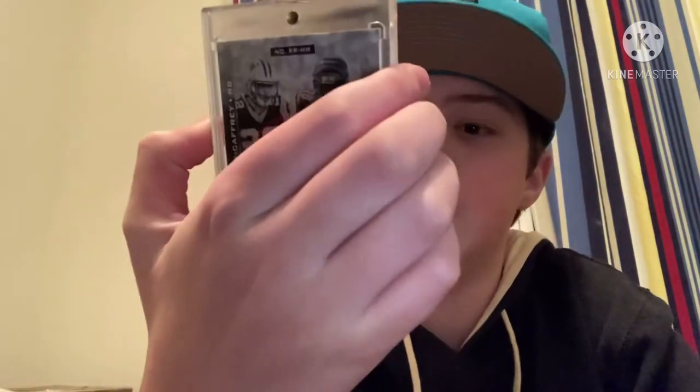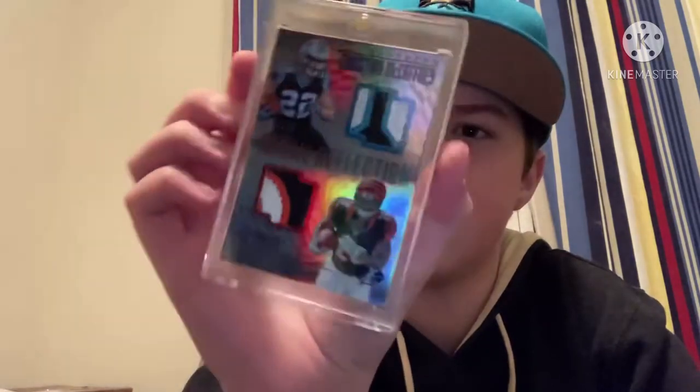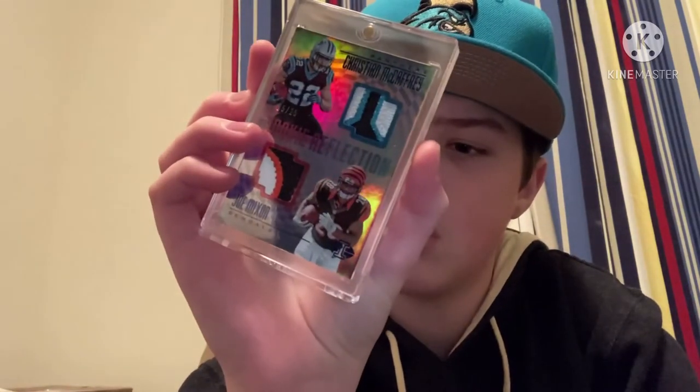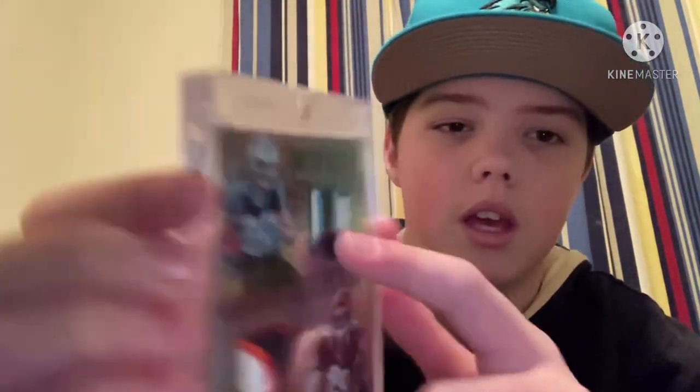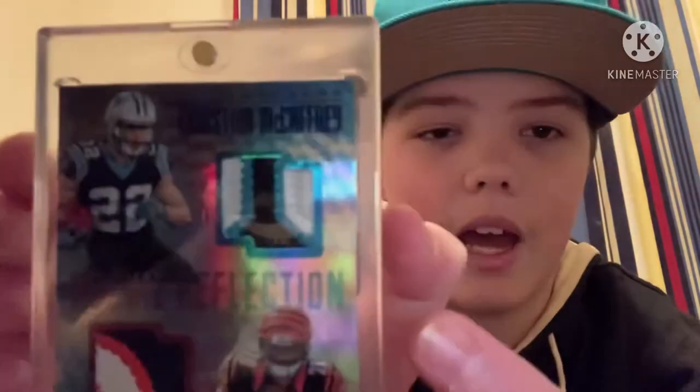Beautiful Panini. I think it's Panini Contenders. Illusion, Panini Illusions. There it is, look at that. Joe Mixon and Christian McCaffrey. This is my favorite football card I own. Patrick Mahomes is probably worth more, but I just love this one.